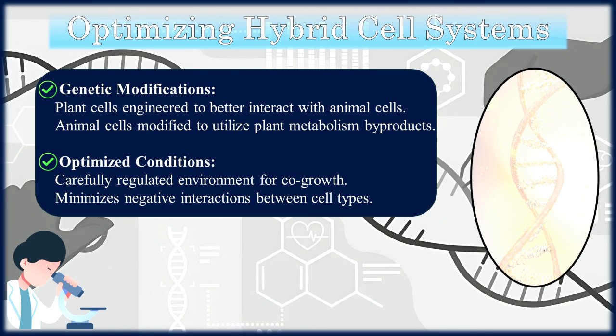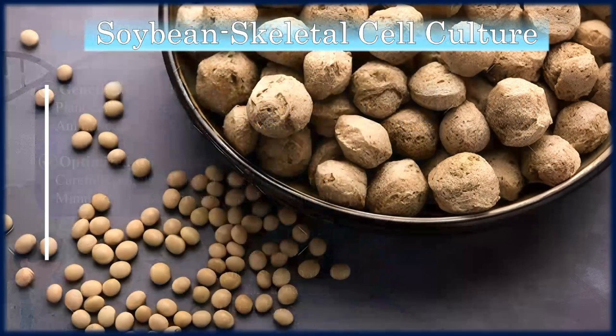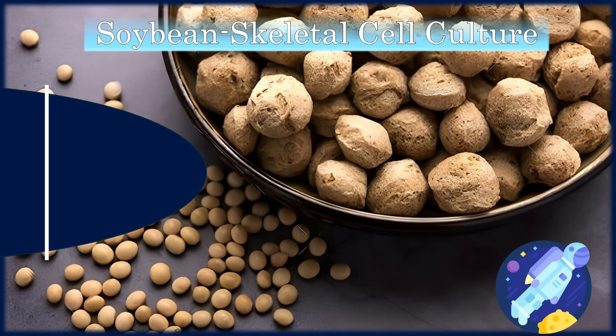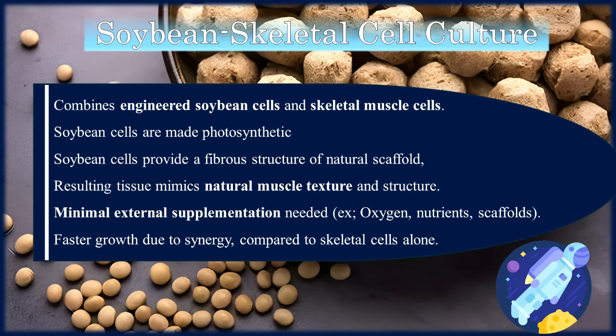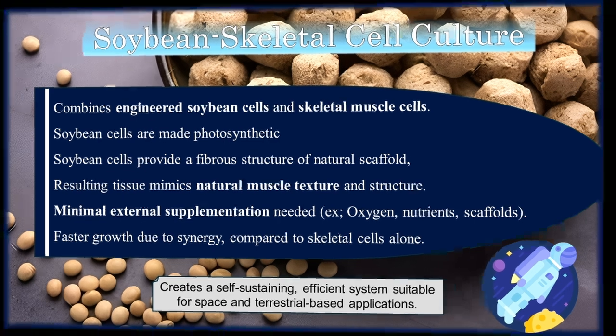We could create a hybrid system of soybean cells and scatter cells of an animal like a chicken. The soybean cells will be genetically modified to be photosynthetic, producing oxygen and sugar while using up carbon dioxide. The soybean cells also act as a natural scaffolding for the scatter cells, promoting better organization and growth of the scatter cells. This results in tissue that mimics natural muscle tissue that we have on Earth.